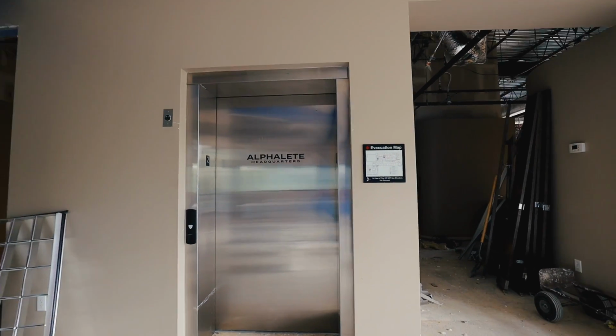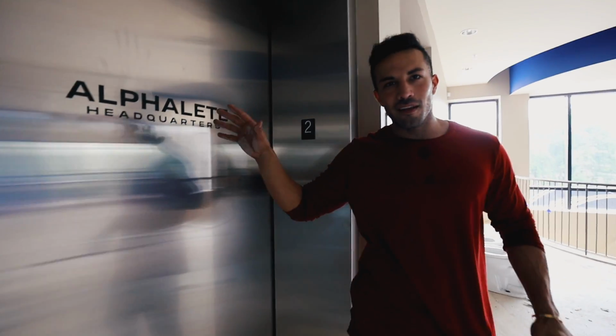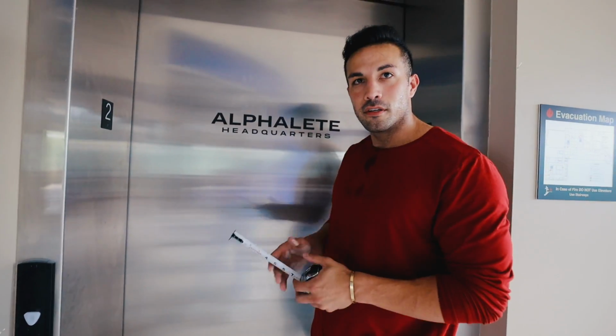If you look hard enough at the elevator, you'll actually see Alphalete Headquarters. You just have to envision it, and only the people who can envision this can actually see what's here, because there's actually nothing here on this elevator. That's a decal. It says, how do you find balance when you're giving 10,000% all the time? You don't.